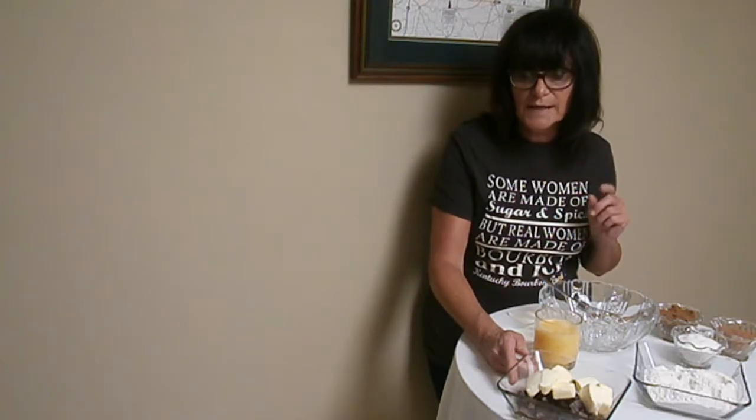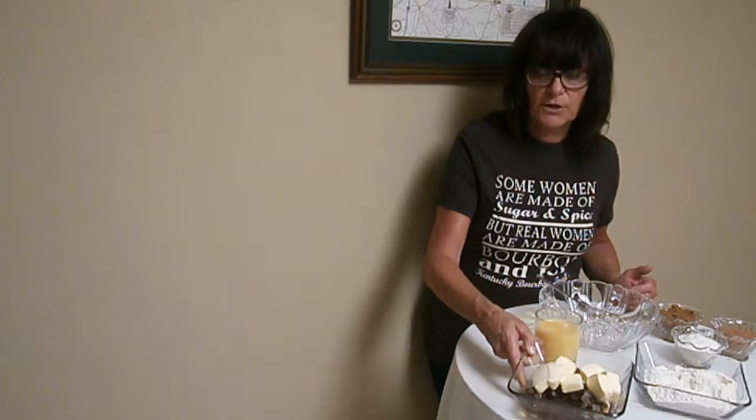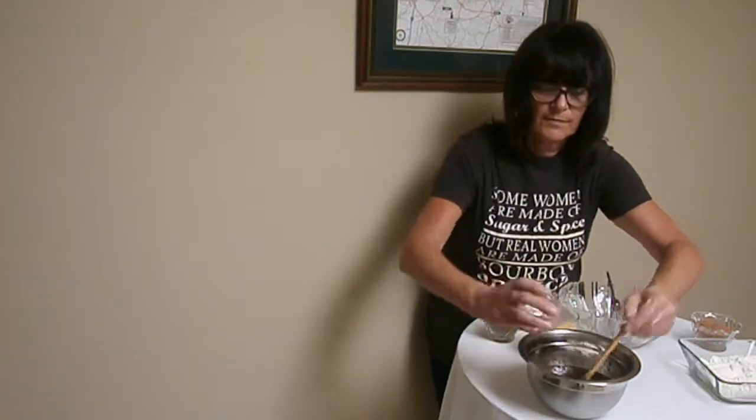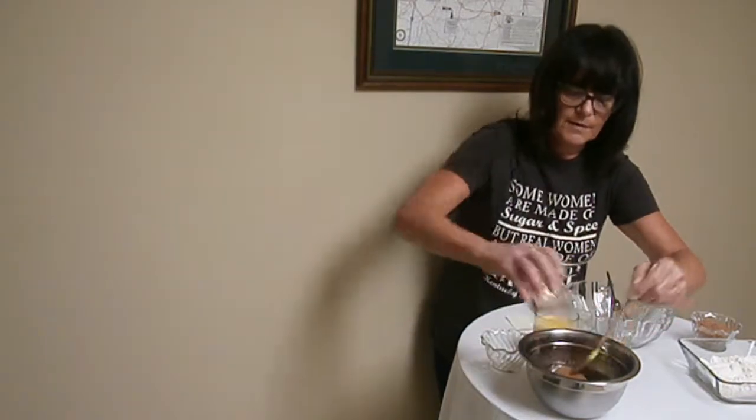We are going to melt the dark chocolate chips, bourbon and butter in a microwave until it's smooth, kind of saucy. After we melted the chocolate, butter and bourbon in a microwave, it's really saucy. Then we add sugar, white sugar, mix it. Then we add brown sugar.